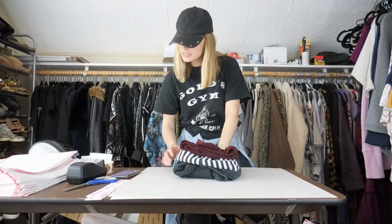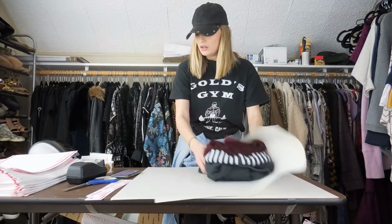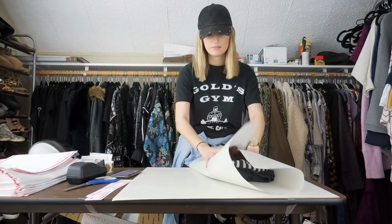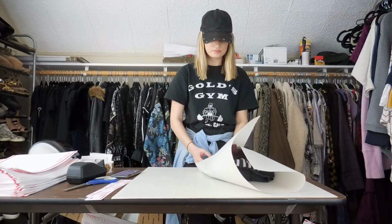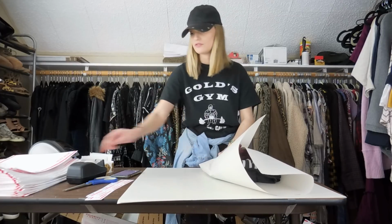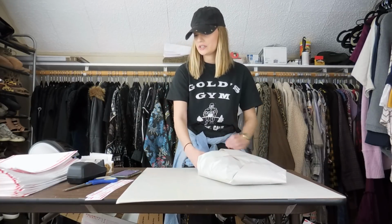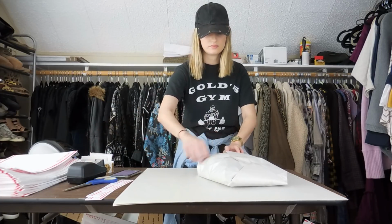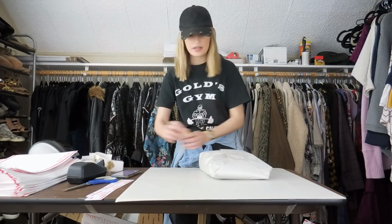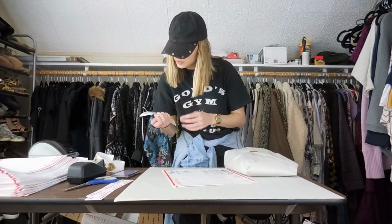I believe I sent her an offer of $40 with discounted shipping, which she accepted, making my earnings $29.54. I paid $4 for both of these, and so my earnings were right around $25. Okay, use envelope, double check the username.